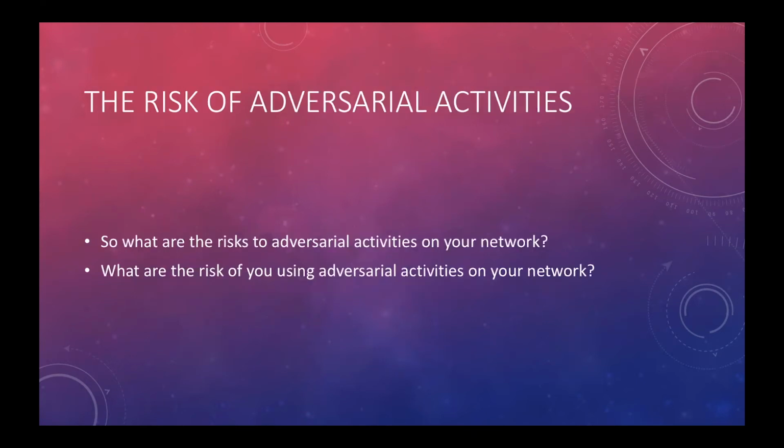So what are the risks of adversarial activities? And of course, this is kind of like a two-pronged question. What are the risks of adversarial activities on my network or my environments? That kind of goes along with a pen test, almost a risk assessment. Where do we see the vulnerabilities and are they susceptible to adversarial activity? If you haven't thought about that, it's probably time to start thinking about that, especially depending on your industry, finance, et cetera, government.